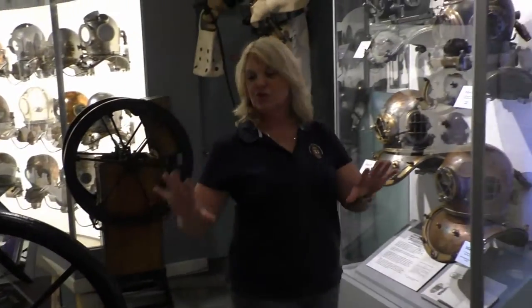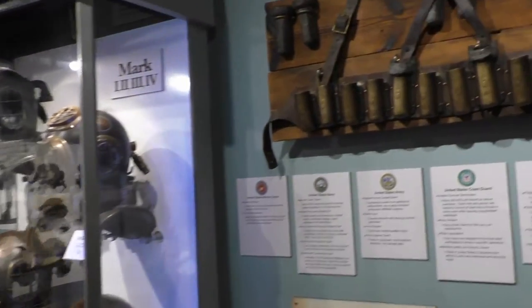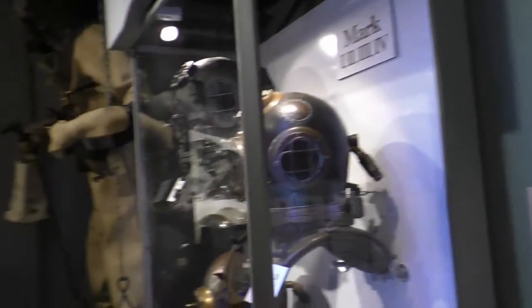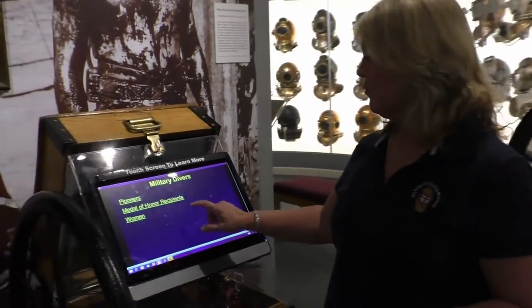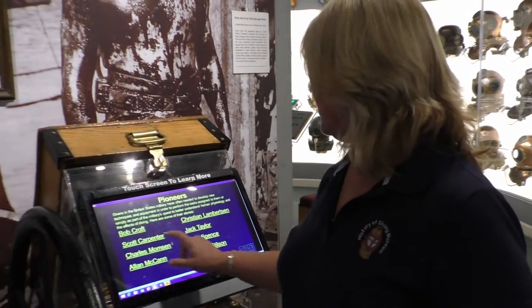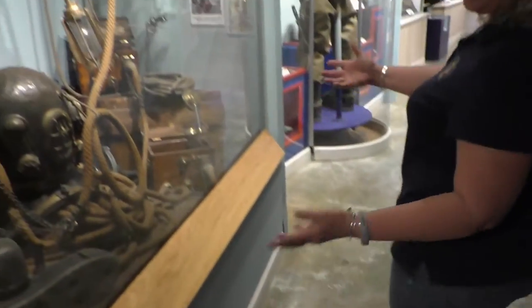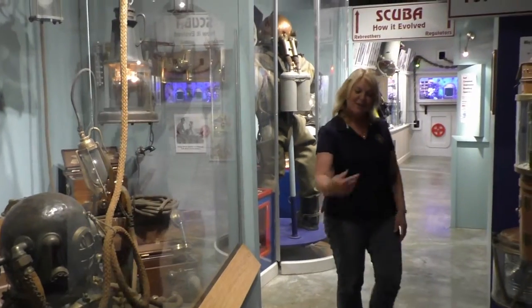This is where all the commercial divers have their equipment and a tribute to everything that our military has done for us. We have a great touchscreen that you can walk through different branches of the military and learn about different missions and so forth. It's really great, and it's paw friendly. Now we're going down to the lights and the communication. How did they talk to each other back then? Come on, let's go down here.